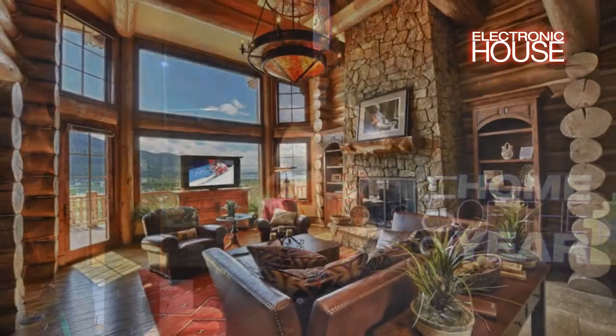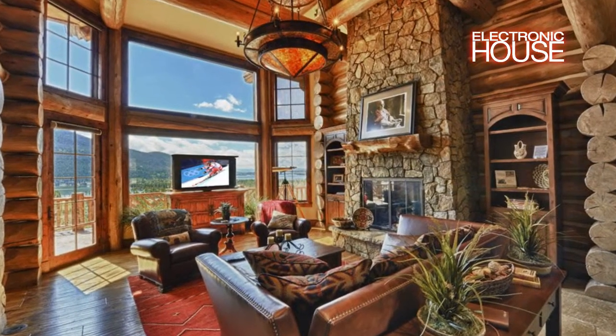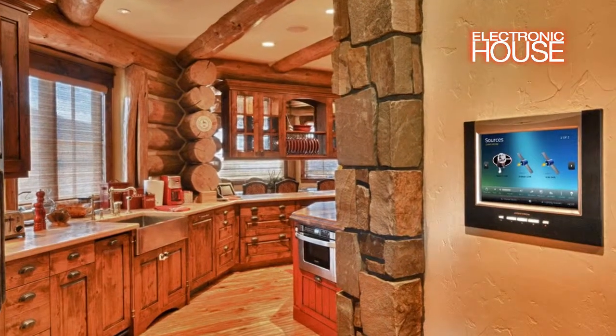And then in the master suite, like you said, there's a baby monitor that we integrated into the whole house automation system. There are already speakers throughout the house. There are already video monitors, touch screens. So we simply tied in a microphone and a camera in the nursery, which they wanted, and we tied those into those speakers and those touch screens and those TVs.